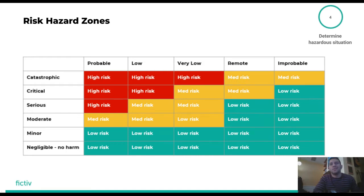Minor is an example of a two-part fit, where the parts just don't fit together. Your manufacturing team might be annoyed, and it might cause scrap, but it is minor relative to the big picture. Negligible, no harm, would be something like you end up with a scratch on a part.